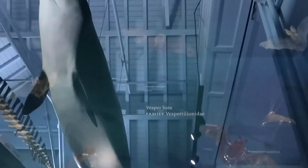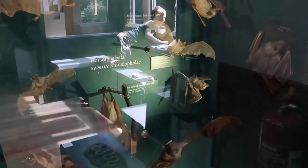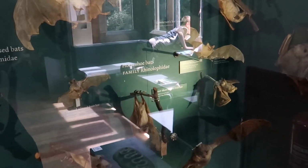If you ever get the chance and you're in Florida, go to the Animal Kingdom and the trek at the back and see some of the bats they've got in there, the giant fruit bats. They are enormous and there is no barrier between them and you.